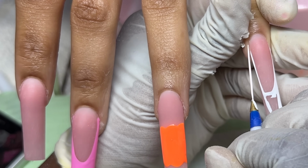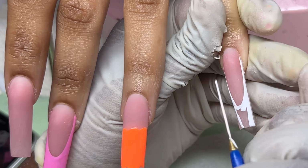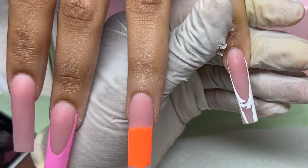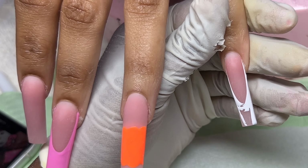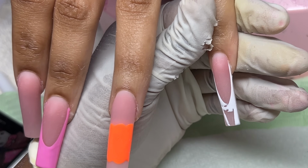But moving on, I'm now doing the pinky, and I wanted to try something I did a really long time ago, where we're going to do a black and white striped French tip and then go in with some pink drips on the smile line.